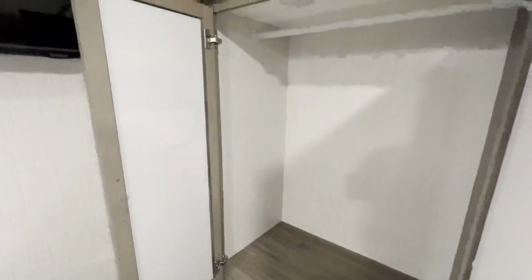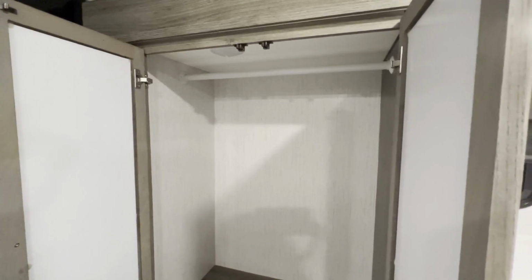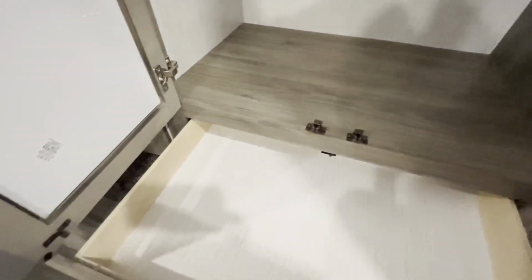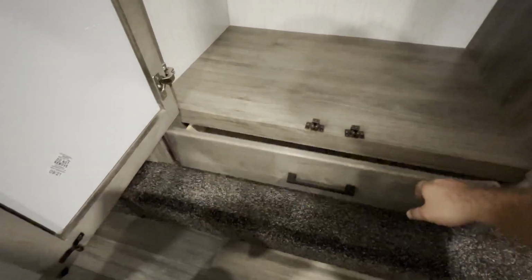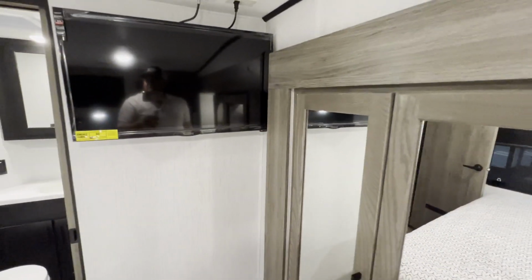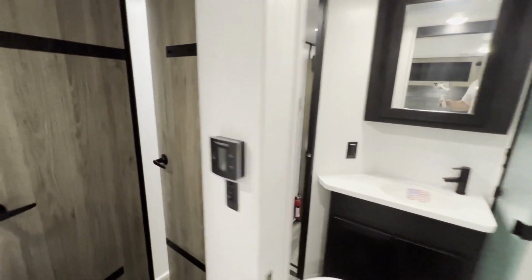All right, so right in here, this is going to be your little closet area. Plenty of room for some hanging items. You can definitely get away with a couple weeks worth of clothes right in there. At least if you dress like me. Pull out some socks, some underwears, maybe a couple ties. Heck, I don't know if you see too many people buying toy haulers that use the ties, but heck, who am I? TV right here. Let me show you the inside here again, and then I'm going to walk around the outside.